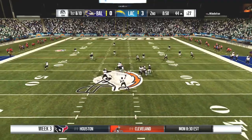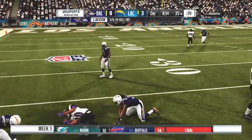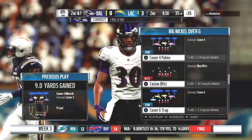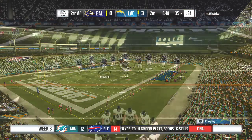Throwing now, Jackson on first down. He'll get this out to Barkley, complete. And he'll go down here at the 35-yard line. It's a gain of 9 yards. And that'll make it 2nd and short.